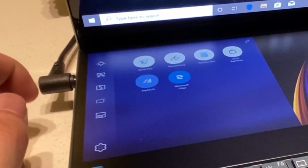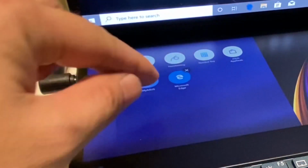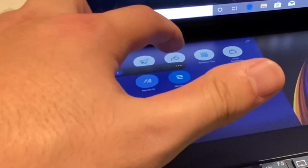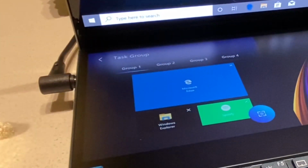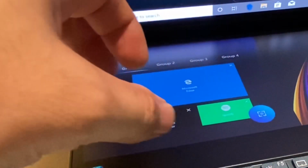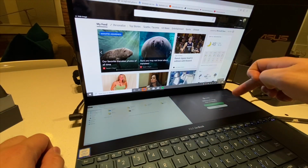So first, you start with your dock, and you can add any of your Windows apps here. There you go, you can delete them right away. Second, you have what's called Groups or Group Launcher, and you can edit that. I set up my Group 1 to have Edge on top here, Windows Explorer on the left, and Spotify on the right. Not there, just click that. File Explorer and Spotify right here.